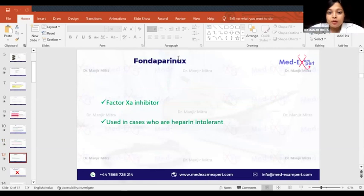Fondaparinux. Focus on this particular letter X. It is X, and here we have 10. So fondaparinux is actually a factor 10A inhibitor. Okay. It is used in cases where patients are so intolerant that they cannot take heparin. They are not comfortable with heparinoids also. So all these patients are ideal candidates for fondaparinux.